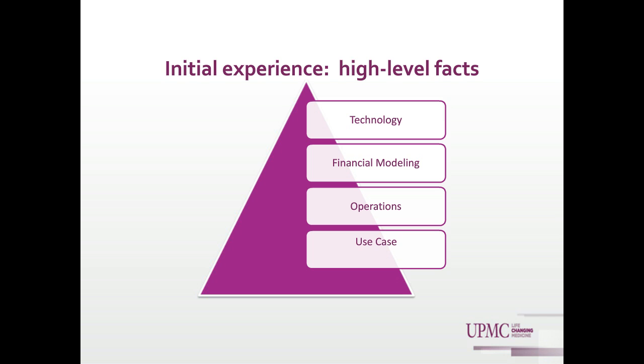And then the last piece is the use case. And use case is both along the lines of the conditions that we want to cover, but also just as importantly along the lines of a patient's acceptance of this. Especially if they're viewing this as a health plan offering, you need to make sure that there is that level of trust there that not only enables patients to accept this type of solution, but also to engage with it on a regular basis.